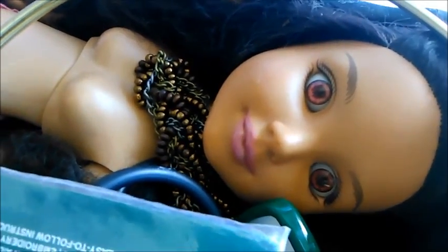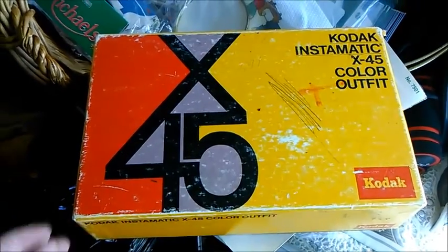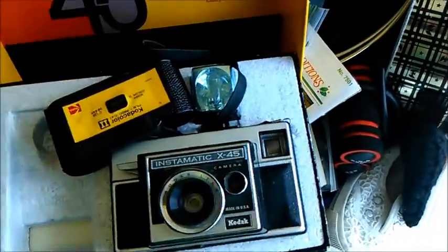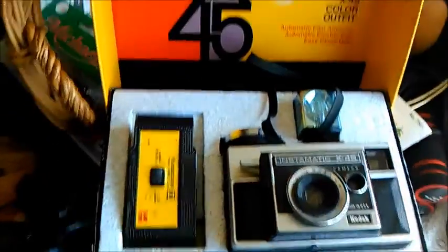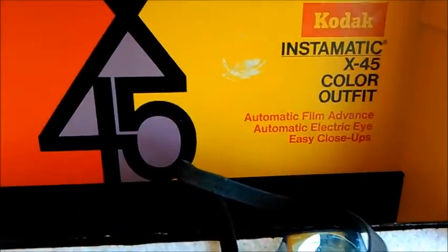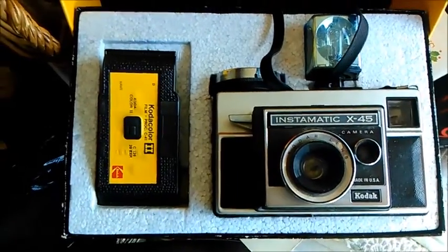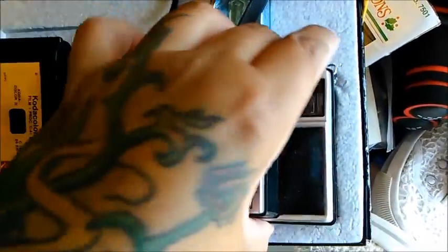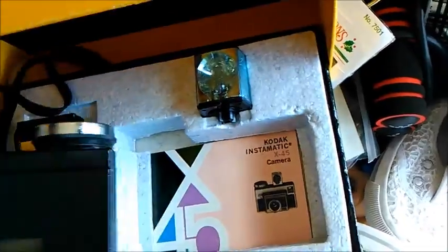What else do we have over here? You can see the demon girl looking at you from the basket. Yeah, she's special. She stays with me. This is a Kodak Instamatic X45 color outfit camera. Still in the box. The film moves around a little bit, but you can see everything right there. I have tested this one out. It does work pretty good. I did not have the flash attached to it. I like to keep it where you can move it around.